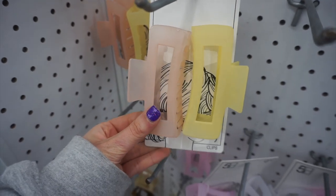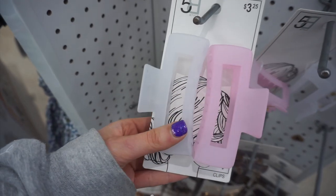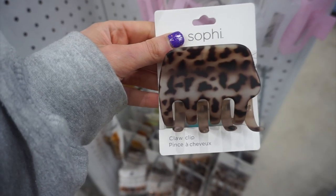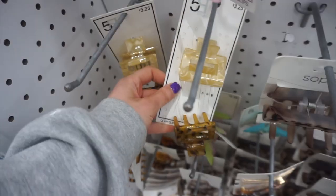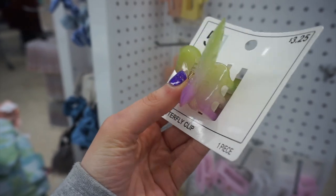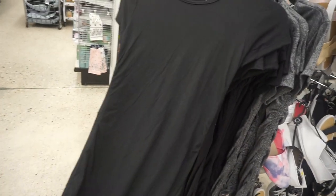Loved these claw clips. You get a two pack, and then I thought the colors were really pretty. I still have to try and wear a claw clip in my hair. This is another new one. More claw clips, and then this is a big butterfly clip for $3.25. It's really pretty colors. Loved this bodycon ruche dress. This would be fun with sneakers. And they also had it in black as well. This kind of style of dress has been really popular.